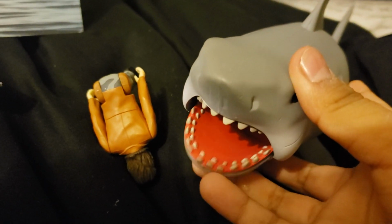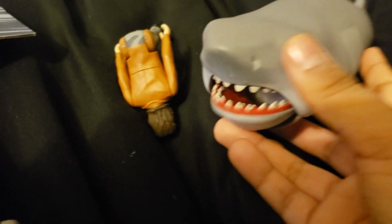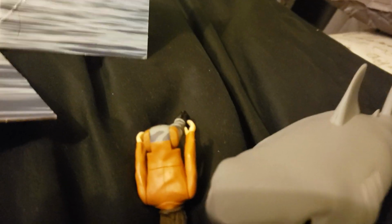Hope you guys enjoyed it. It was really cool. Hope you guys enjoyed it. And this figure is totally recommended by me. You should totally buy it. And if you don't have the money, I understand. But it's really cool for all those Jaws fans out there.